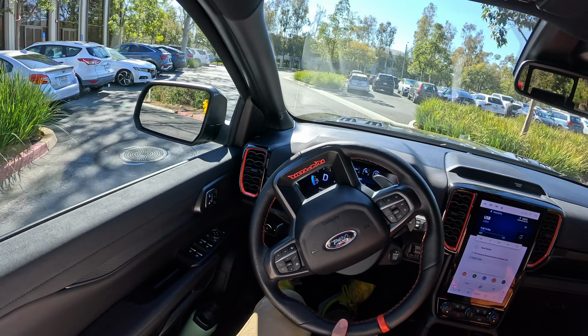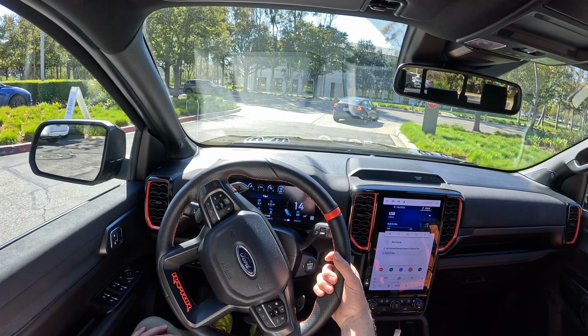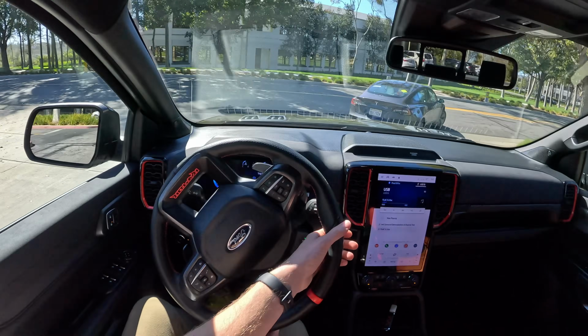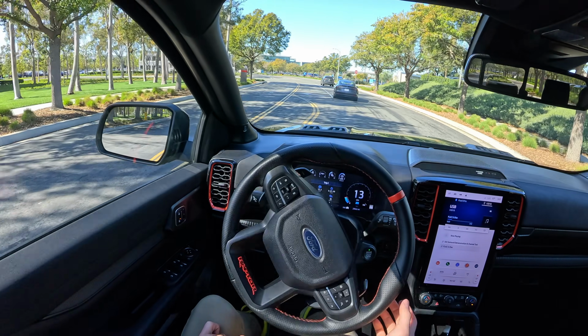I'm hoping we can at least crack 20 MPG. That would be nice, but I don't have my hopes up. This thing has the 17-inch all-terrain tires. They're big and meaty. It's lifted up. We got a lot of power. So I'm not expecting any miracles. So let's head to the gas station.